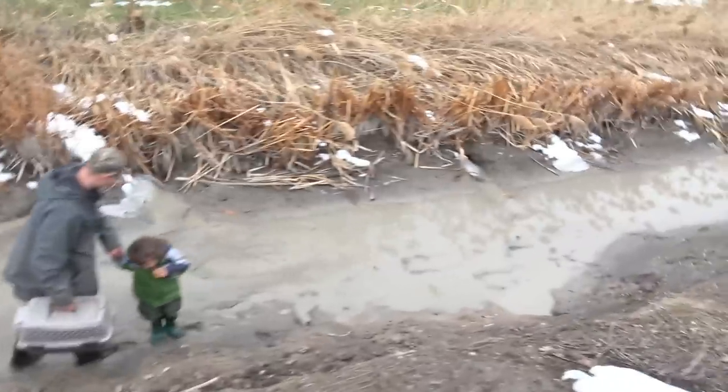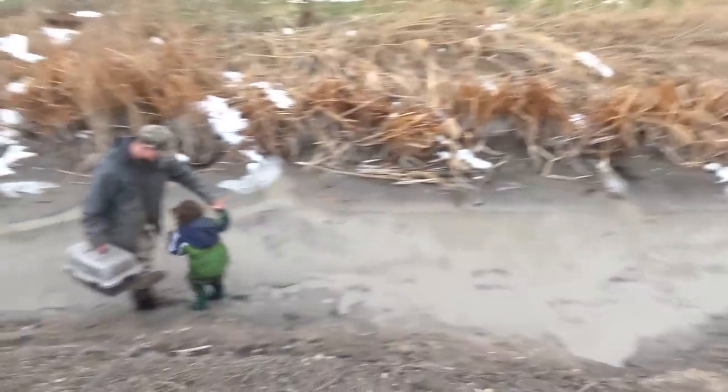She'll get stuck. Can you stand right there? Okay, don't fall into mud, stay still, okay?